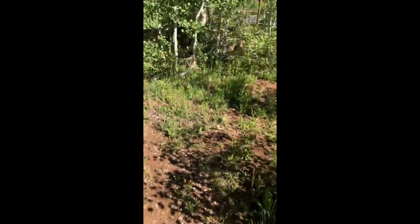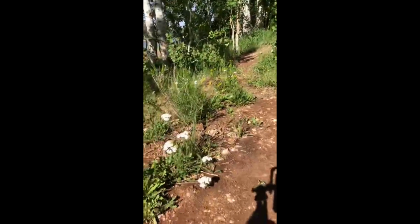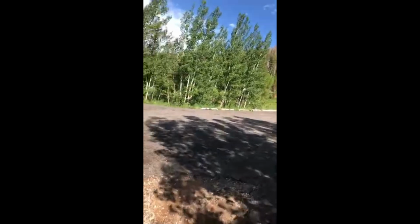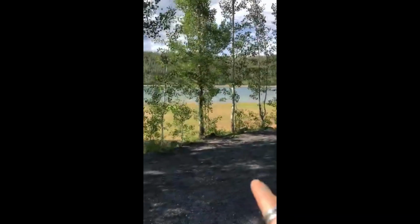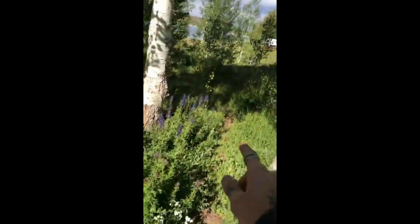Look at these cool flowers. Let's bang it up. Where'd it go? Right here. These little wildflowers are everywhere. Pretty cool. Aspen trees. They turn yellow in the fall. Freaking pretty. So my boat's down there, but it looks pretty much the same as my daughter's. See, what do we got going on here? Some more cool flowers. Little trail takes you to the water. So the trail takes you to the campground.